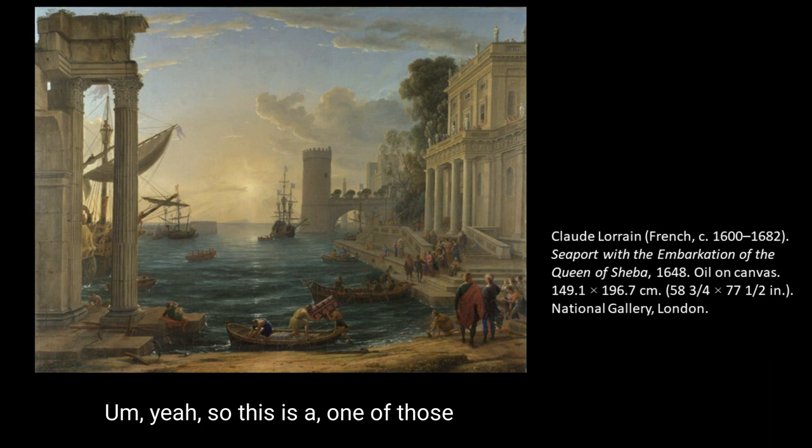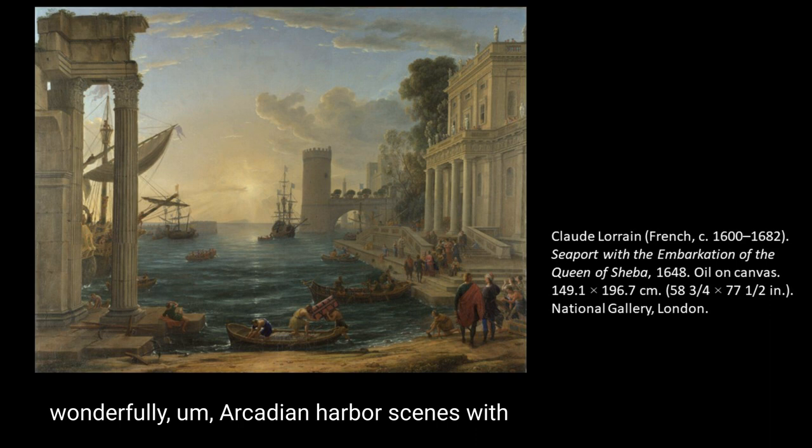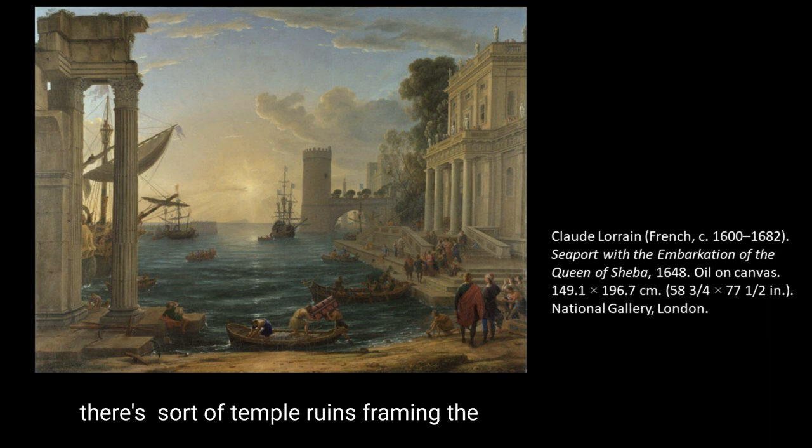Yeah, so this is one of those wonderfully Arcadian harbor scenes with a setting sun and some ships leaving harbor. And there's sort of temple ruins framing the image on the left and then a building on the right that must be, I don't know, the customs duty house or something. A really very classical customs duty house. Very much so. Considering Queen of Sheba is not exactly from there, but that's okay. So she's embarking. They're packing her stuff into these little dinghies and they're going to put them on the big boat. Okay, so it's a pretty dramatic image.